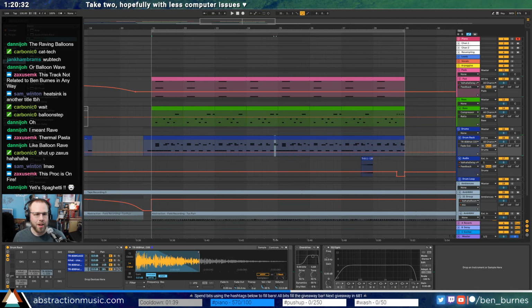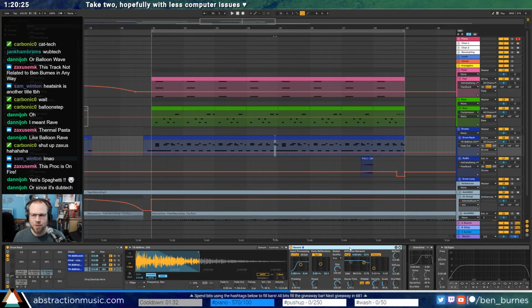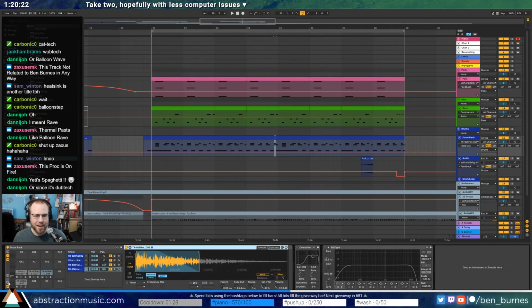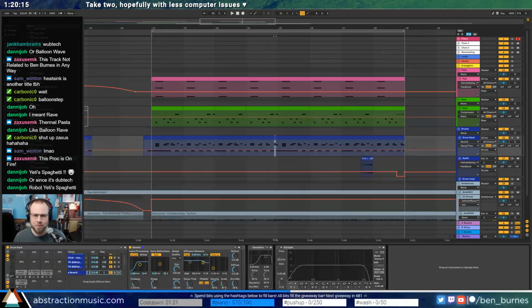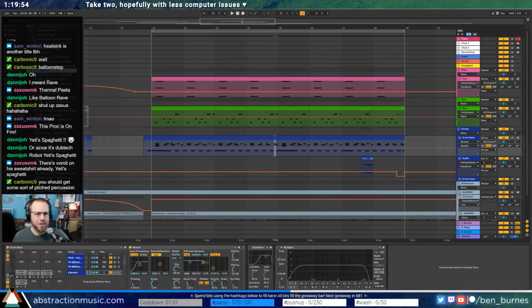Let's add a little bit of wideness to this with a reverb, I think. Actually, just having a reverb on the left, since it's dub tech. Yeti Spaghetti. Robot Yeti Spaghetti. Well, part of me wants to get a short name for this so I can use the vocalized letters to spell something out, so I can have this going, and then in the background, where is one of those? I know I have one in here somewhere.